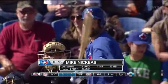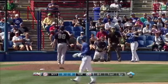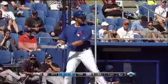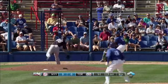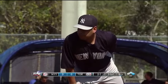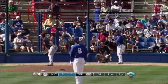3 runs, 5 hits, no errors for the Yankees. No runs, 7 hits, and an error for Toronto. Oh for 6 with runners in scoring position. The Blue Jays on the day. 1 out, 2 on. Takes inside, 2 balls and a strike. Coming up at the top of the hour, Canada and the United States World Baseball Classic. Winner continues. The loser takes home memories and team paraphernalia.